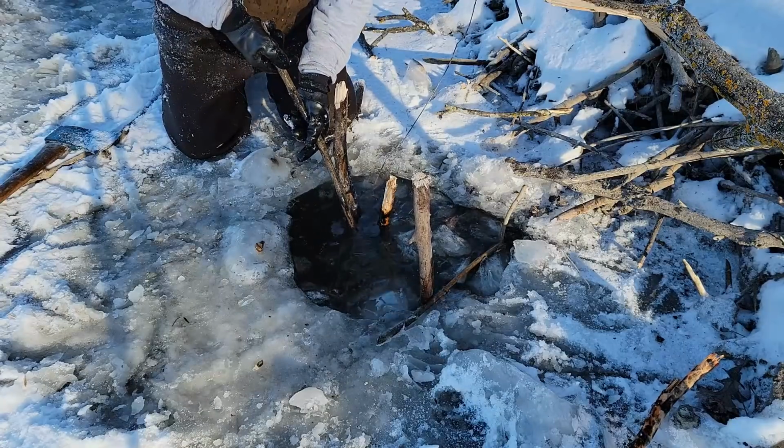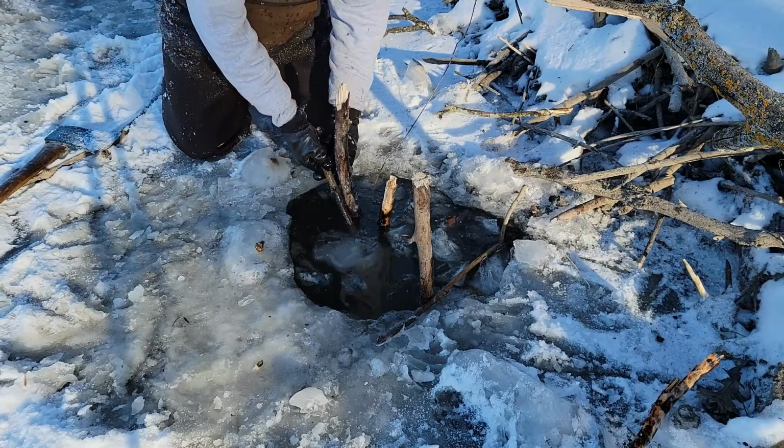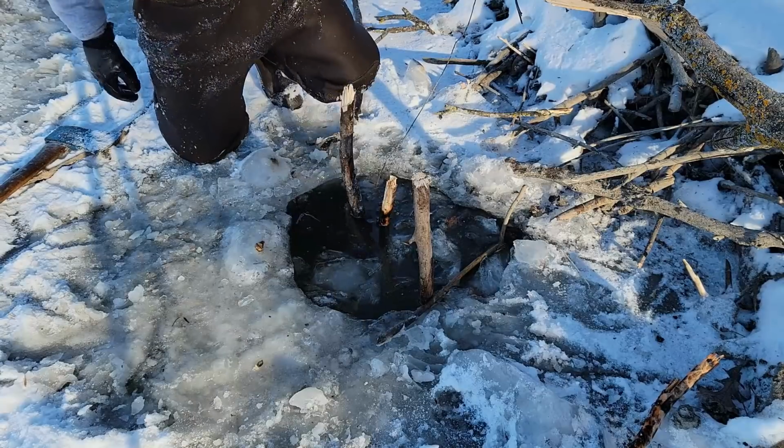I don't like that. Sometimes you just don't like it. I can hear something wrestling around inside the lodge there. There we go. All right, that trap is set.